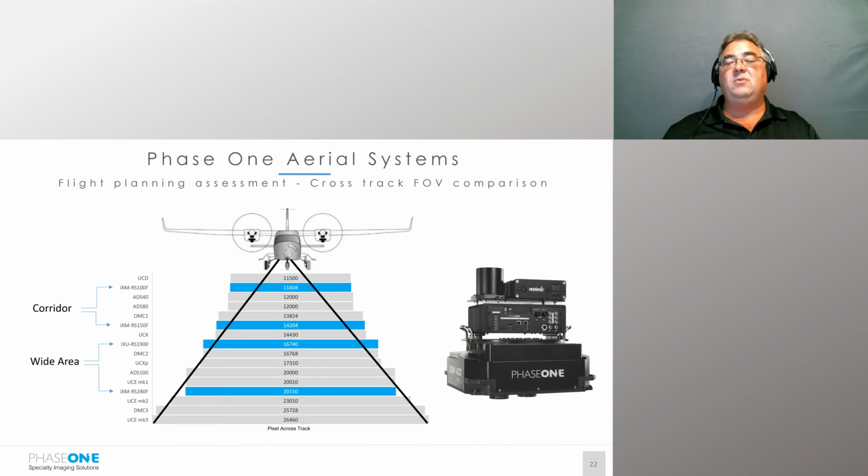When we talk about wide area compatibility, the 1900 was the camera from us for wide area solutions, but now for a wide area format, we have the IXM-RS 280, which has a 20,000 pixel cross track. Even though there are other camera systems on the market that may have a much wider cross track, what makes this a good tool is the speed at which you can collect the imagery. It still makes it a more efficient camera to use in the marketplace.